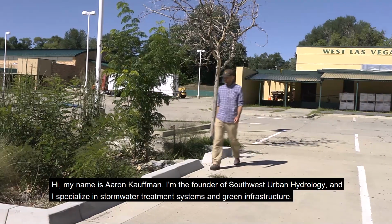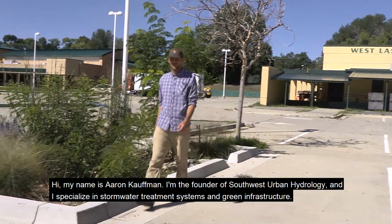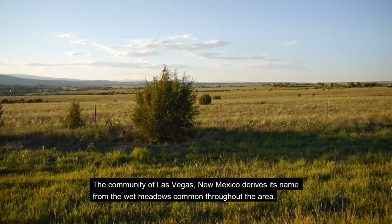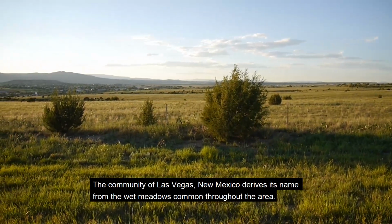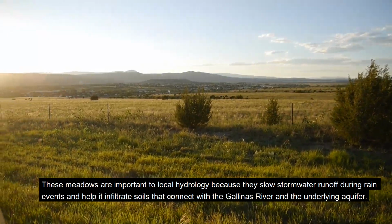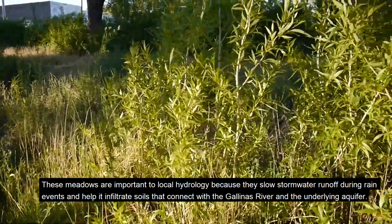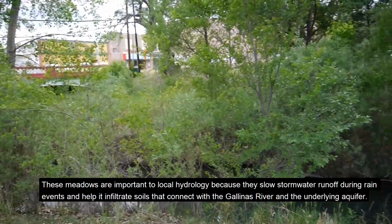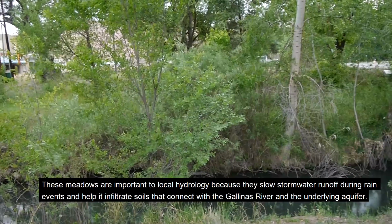I am the founder of Southwest Urban Hydrology, and I specialize in stormwater management and green infrastructure. The community of Las Vegas, New Mexico derives its name from the wet meadows common throughout the area. These meadows are important to local hydrology because they slow stormwater runoff during rain events and help it infiltrate soils that connect with the Guyanus River and the underlying aquifer.